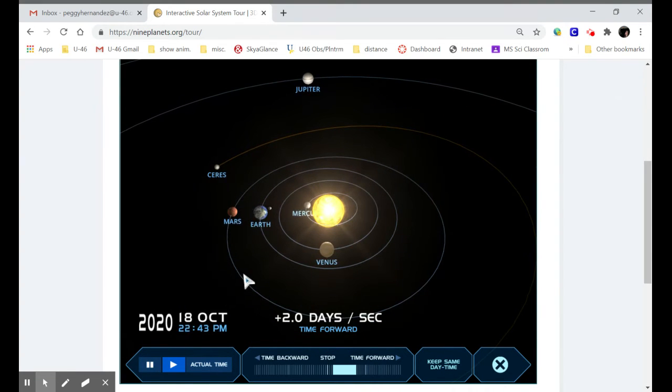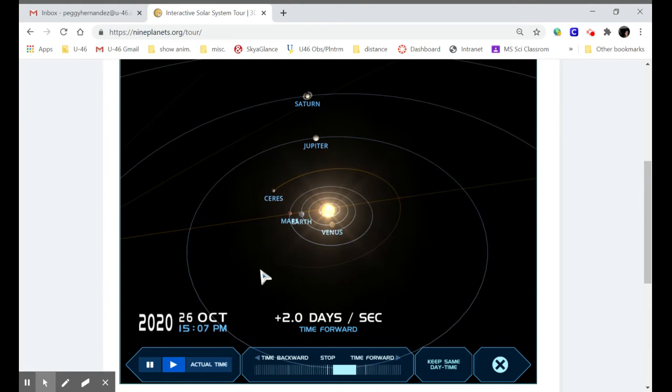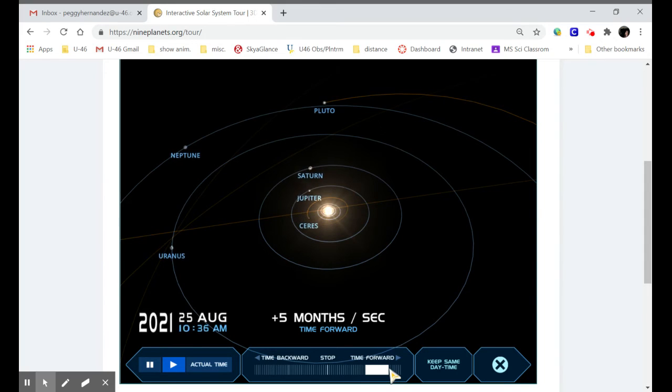There's Ceres, the biggest of the asteroids. I can see even Jupiter and Saturn. And if I were to fast forward it even more, including Uranus, Neptune, and Pluto, you'd be able to see that the planets are not all going the same speed.